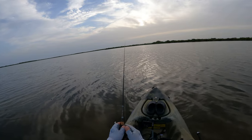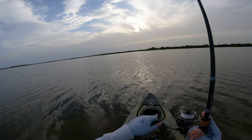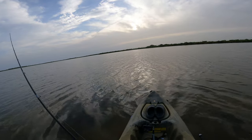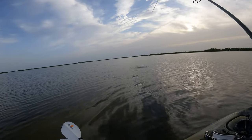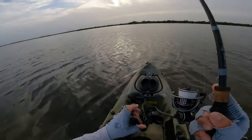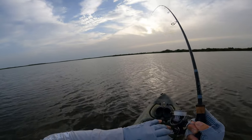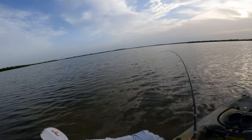There they are, right there. Okay. Got him. Had to be really, really slow with them, guys. Good fish. People ask oftentimes, what's your retrieve with the Power Prawn? And you know, guys, when it's calm out and they're tailing, you gotta present that soft plastic super slow. Really tiny pops off the bottom.